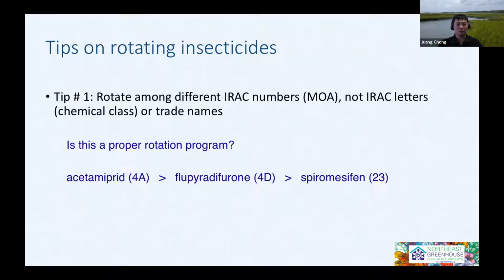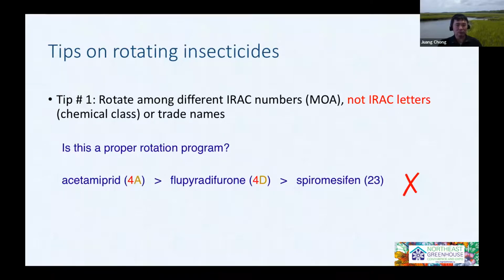All right, what about this particular rotation program? You have acetamiprid followed by flupyridifluron, followed by spiromesifen. This is not a good rotation program. Remember what I said, that you need to rotate different numbers, not different classes. Even though acetamiprid, which is 4A, and flupyridifluron, which is 4D, have different class letters, one is A and one is D, they have the same number, which is 4. In that case, they are still the same mode of action. So you don't want to include them in the same rotation program. So this is not a proper rotation program.